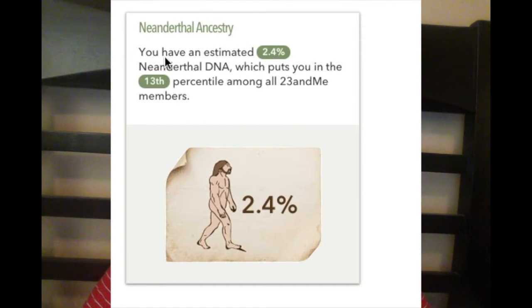Neanderthal ancestry. You have an estimated 2.4% Neanderthal DNA, which puts you in the 13th percentile among 23andMe members. Okay. Let's move on.